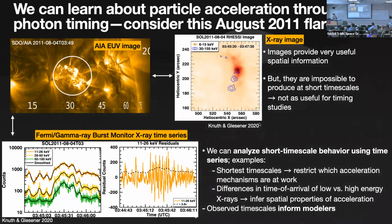And you can take these timescales and use them as model inputs, because you can come up with a great model for what's going on in a solar flare, but if it doesn't line up with reality, then it's kind of garbage. You need to have something to compare with. So that's another use for these kinds of timing studies.